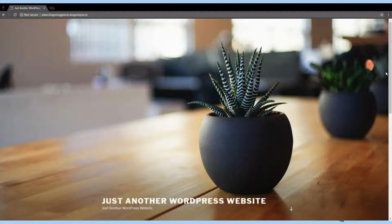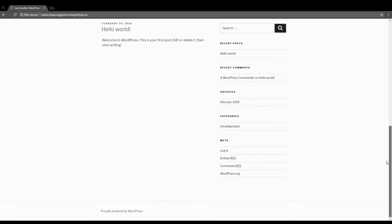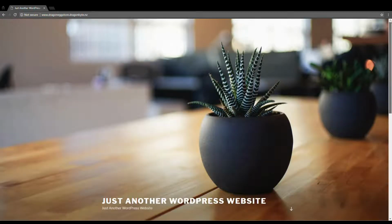So now you've installed WordPress, your site is probably going to look something a little bit like this. WordPress sets up some basic content for you. You might have a post, you might have some links, you've probably got an image at the top. So now it's time to customize it and make it your own. And the first thing to do is to log in.